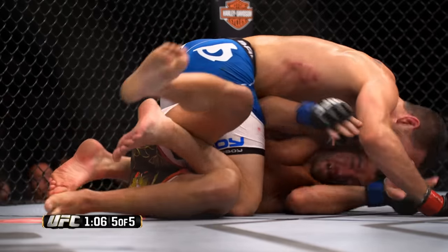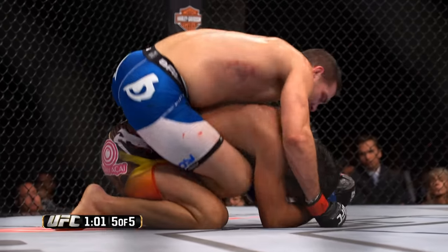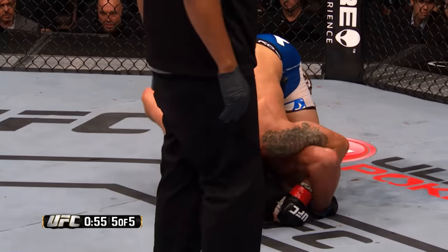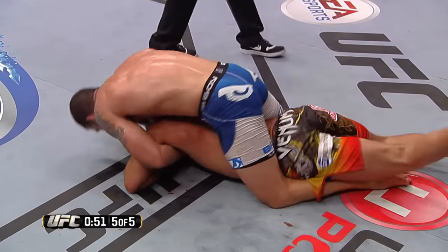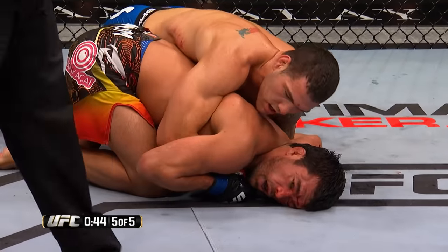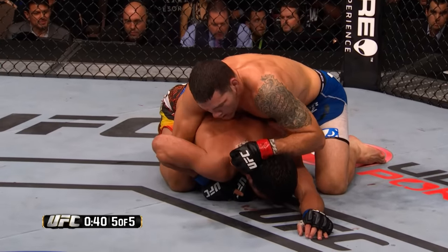He's sliding over, he's gonna mount. He's gonna take the back of Machida. Beautiful job at securing both hooks. Machida's scrambling to try to get out of that position, but Weidman holding him in place, now he's gonna flatten him out. 50 seconds. Lyoto trying to get free, trying to get back to his feet. He can't stay in this spot, though.